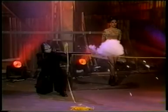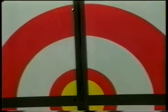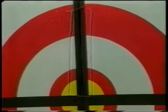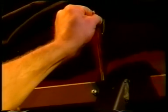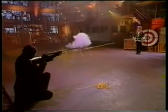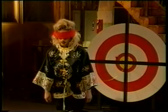If the arrow never leaves the gun, then how does it hit the target? Here's the secret. A second arrow is actually concealed within this vertical black stripe. Behind the target, our stagehand waits to release the arrow on cue. See the arrow dropping into position? Seems complicated, but it's really pretty simple once you know the secrets.